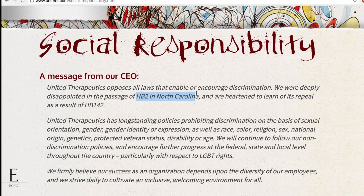A lot of companies were hesitant to do that because people didn't want to alienate any of their customer bases, whether on the left or on the right. We're not going to get into too much politics today, but this company does take a stand on social issues and social responsibility. I know a lot of people felt the HB2 bill was discriminating against the LGBT community, and a lot of people were against it. And so this company, United Therapeutics, took a stand against this bill.